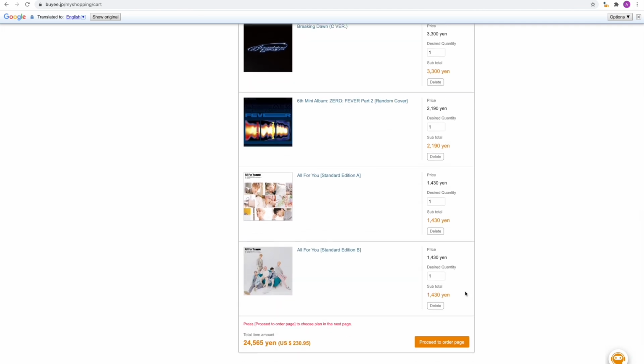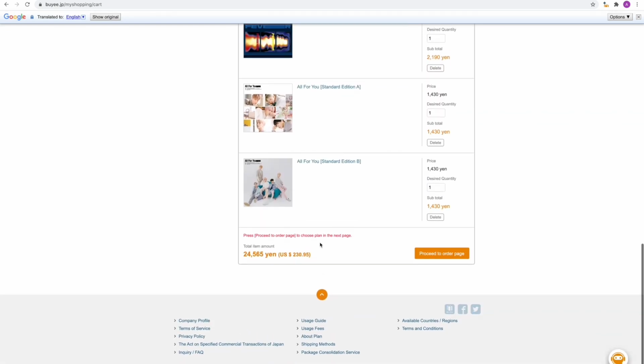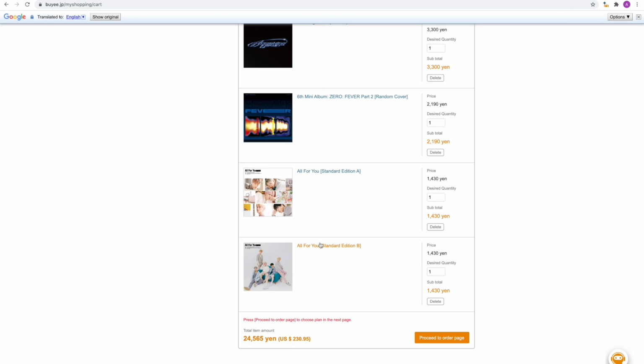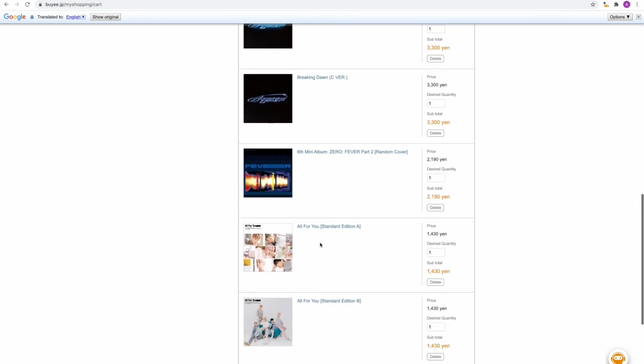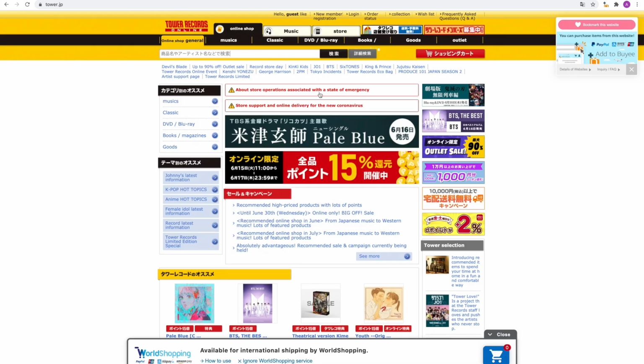And I guess it doesn't show you the individual pricing of each album in USD, but it shows you your total. Oh wow, that's a really bad total. Not everything's for me. So I have them all here. I'm going to check out the prices on Tower Records now to see if they are cheaper.